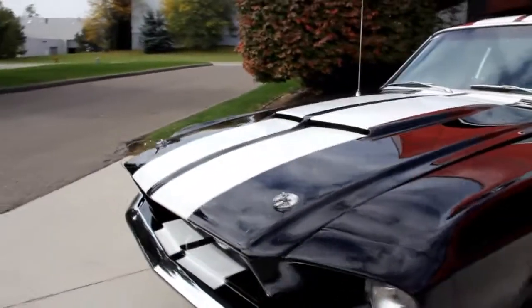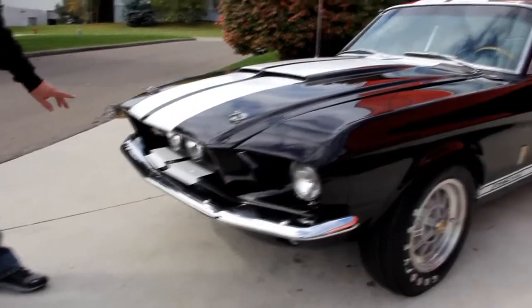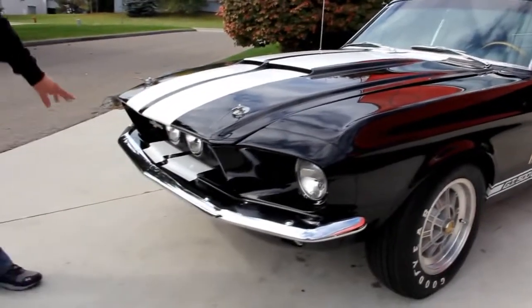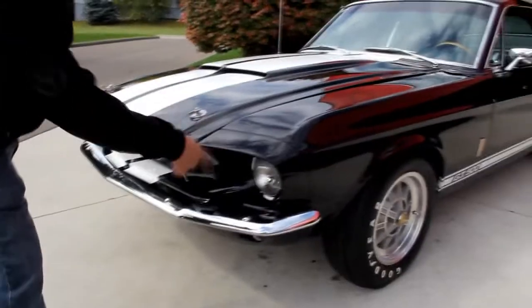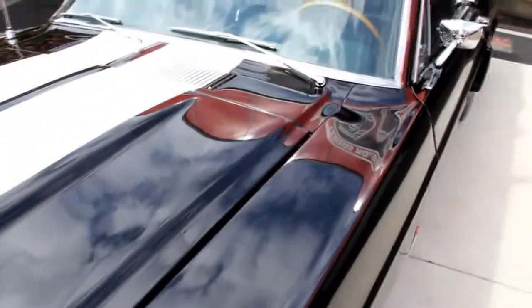The bumper chrome is beautiful. The grille is beautiful. Those driving lights look awesome. The Shelby GT500 emblem is awesome. The trim around the headlights looks great. The reflection of our sign in the front fender here is near flawless. When you look down the side of the car, she's straight as an arrow.